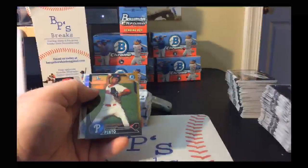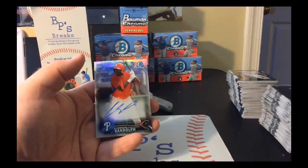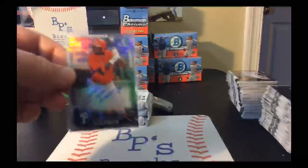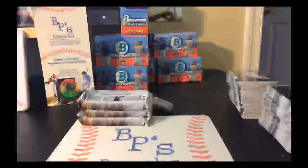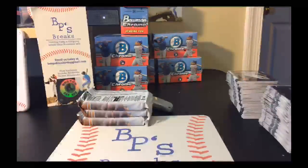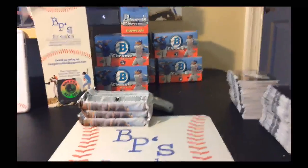Flaherty and O'Neill, scouts update. Pinto, black and gold. And another new one getting on the board: Cornelius Randolph. First rounder in 2015 for the Philadelphia Phillies. It's a good one. Numbered 110 out of 499. 10th overall pick in 2015. Cornelius Randolph. Randolph was our number 32 pick.